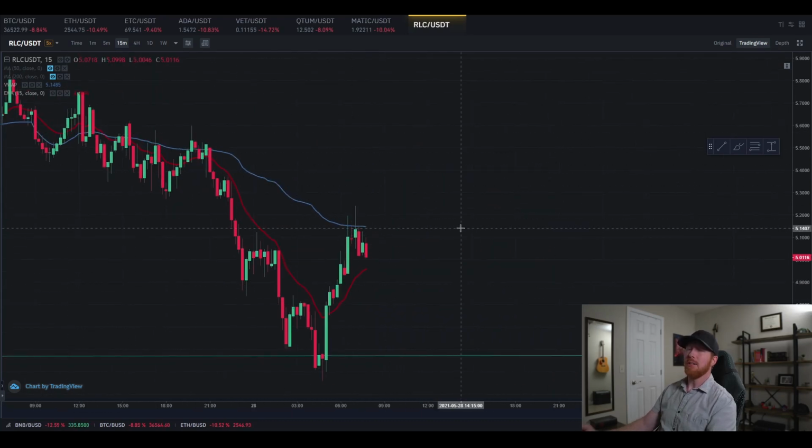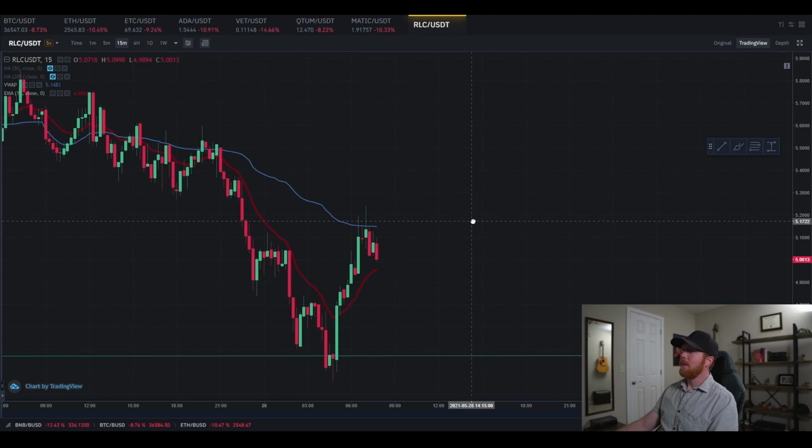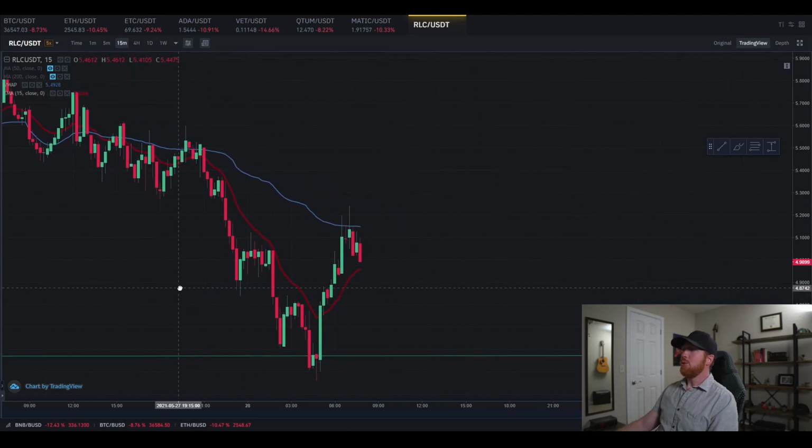because the VWAP here, the blue line, is essentially the volume expressed as a price over the last 24 hours. So it takes the 24-hour volume and tells you what the price should be based on that volume. So that being said, the price right now should be $5.14 according to the VWAP. So the price being under, that means that's working as a resistance level. Now the EMA right now is a potential support, so the price bounces off the EMA. It could continue to progress upwards, but we don't truly know just yet.